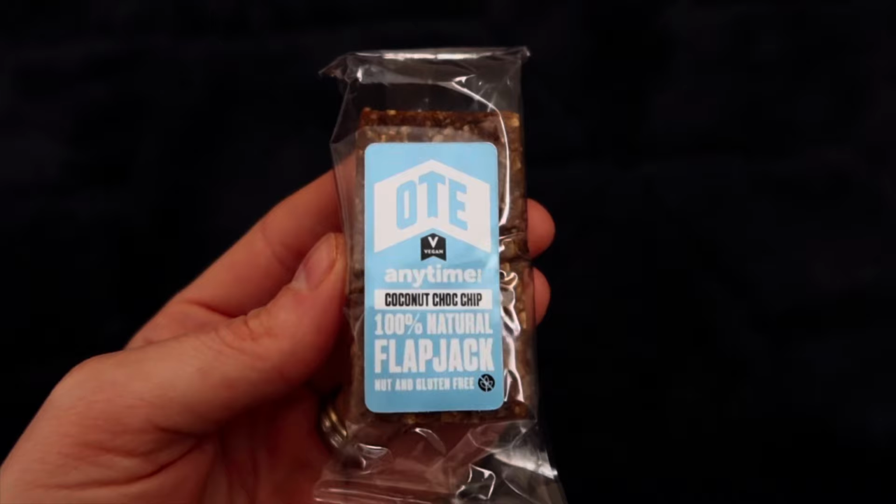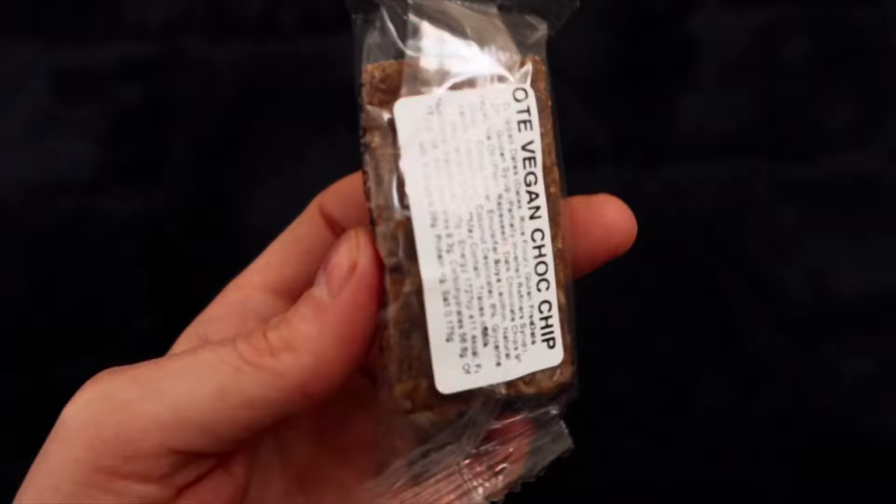Oh, we have another flapjack. And this time it's coconut chocolate chip. Perfect size. It doesn't expire until August next year. Number 16.